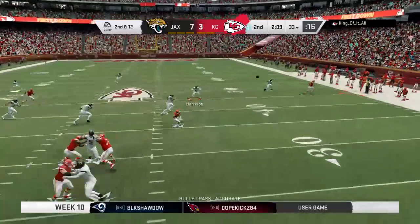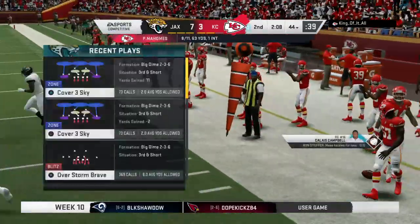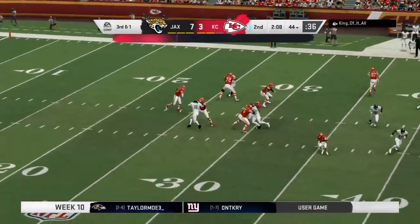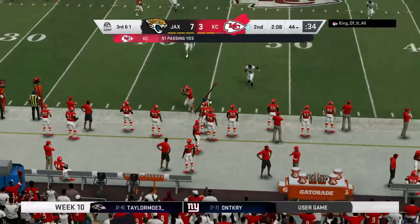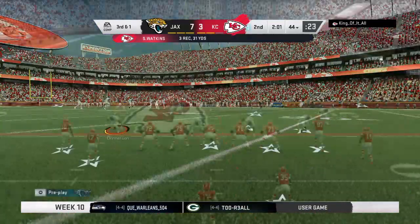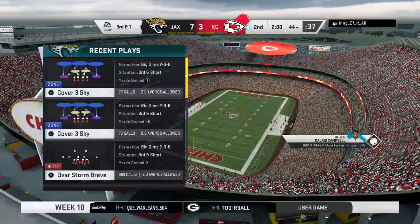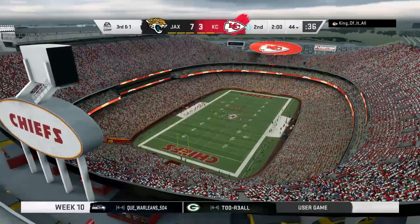Again, they'll throw with Mahomes. Wide open is Watkins. He's got him. And he goes out of bounds just shy of the 45. They get 11 back on that one. It leads to 3rd down. And the Jags, Charles, I think they're in the dime here. Covering a lot of field. 2 minutes to play in this first half.